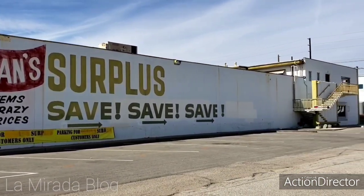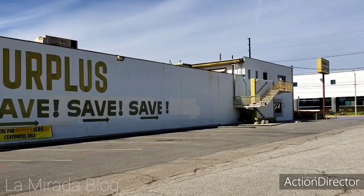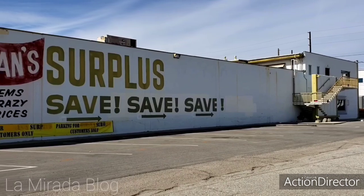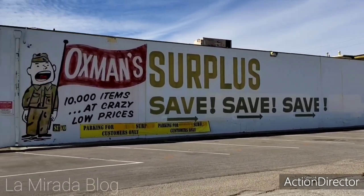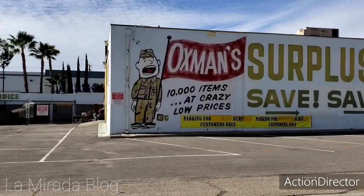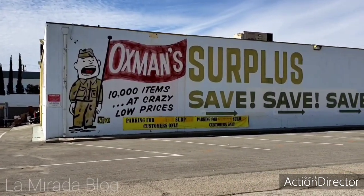But the Oxmans Surplus retail store is gone after all these years. It was so hard to compete with Amazon, and just so many other variables involved, that it was just time. It was just time.